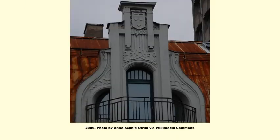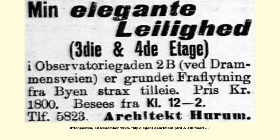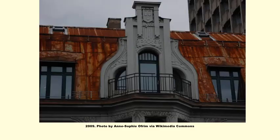First, let's talk about the building. It was completed in 1903 next door to the west end of the English Quarter. The owner and architect was Alf Reuben. Although he was not an especially prolific or prominent architect, in this case, Reuben made his mark. He designed Observatory Street 2B in the Art Nouveau style, more commonly known as Jugendstil in Northern Europe, which in those days was at the cutting edge of design. He teamed up with a young sculptor named Wilhelm Rasmussen, who designed the floral reliefs for the facade with a curvy aesthetic, which was then in vogue in Vienna and elsewhere on the continent.